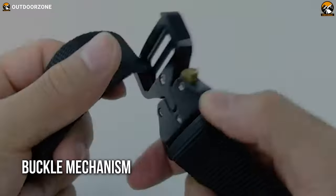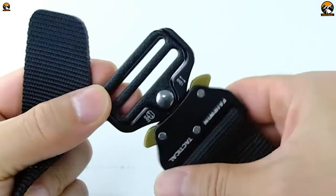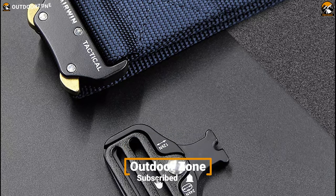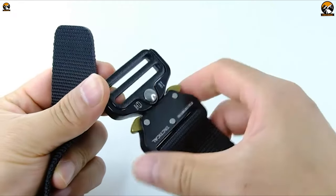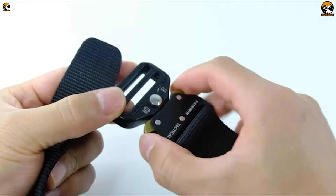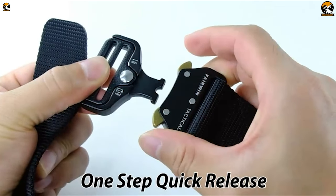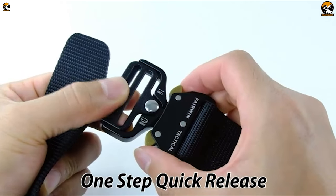The tactical belt comes with a quick-release buckle, which feels pretty solid while holding it, thanks to its metal build. The belt features a plug-and-play design that helps you easily lock and unlock the belt with just one simple movement. You need to click both of the golden tabs simultaneously to open it. Otherwise, if only one tab is engaged, the belt will stay locked and relock automatically to prevent accidental openings.